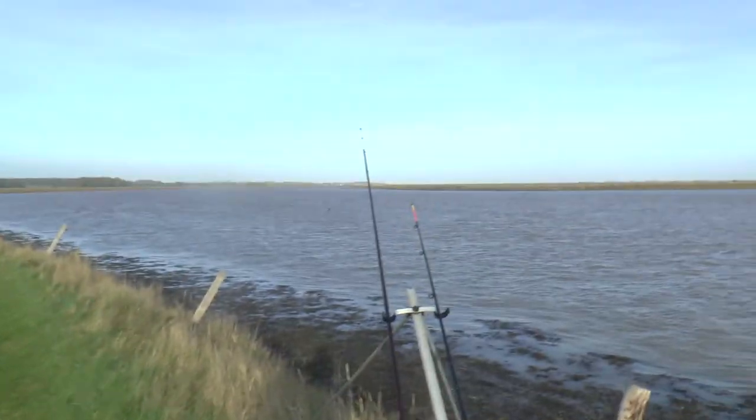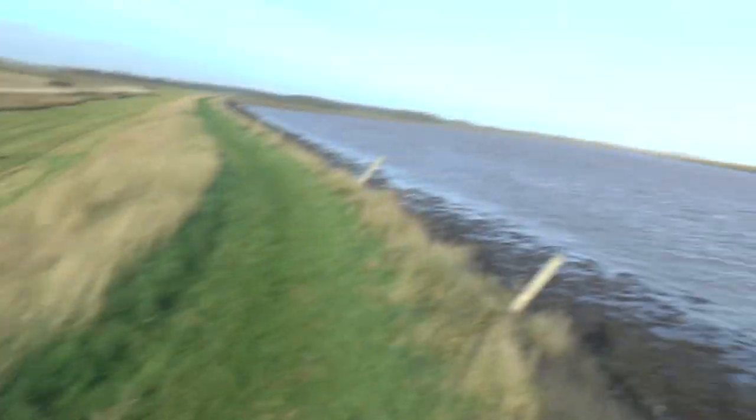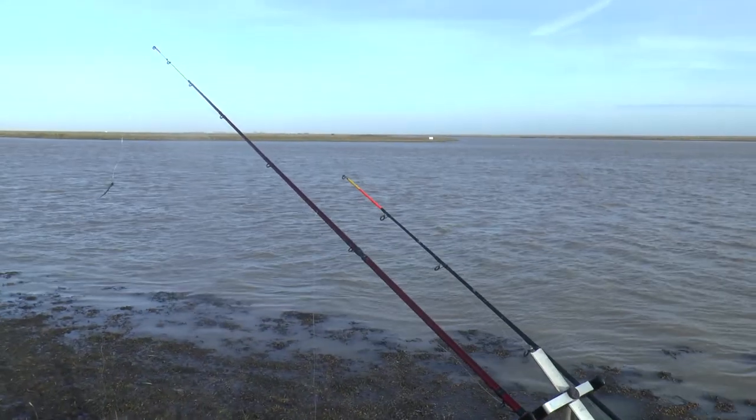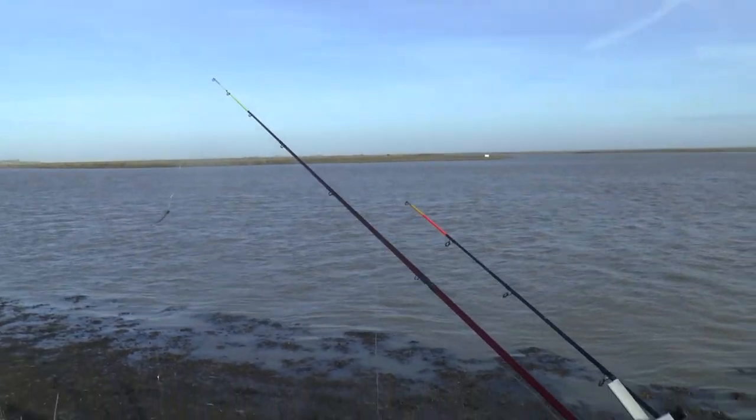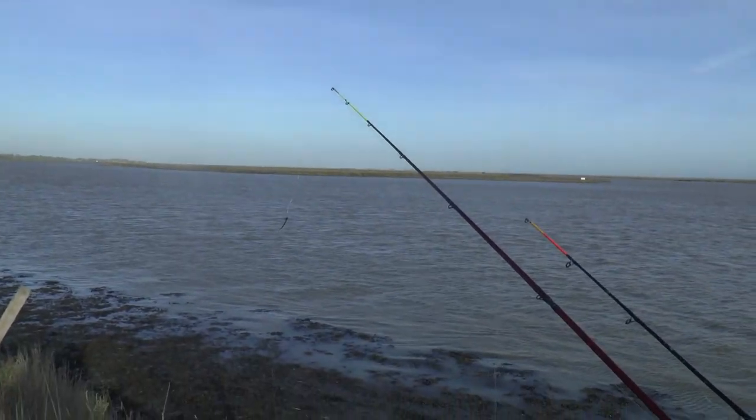Not got long left of fishing because it's just getting a bit late. I need to get back home, but I'm going to give it a bit more. I've only got a few more rags left, so might be a last chance saloon. We'll see.